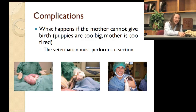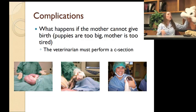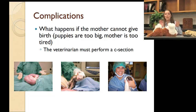And another complication that can happen is just the mother gets too tired, her muscles get too tired, her uterine muscles get too tired, and she just physically can't continue to push out the babies anymore. And so in that case, we also need to help. And what we're going to do is something called a C-section or a cesarean section. And if you look at the pictures on the PowerPoint, you can see there's a green drape with some kind of pink thing on there. Well, underneath the drape is a mother dog, and she's laying on her back, and there is a drape over her like this.